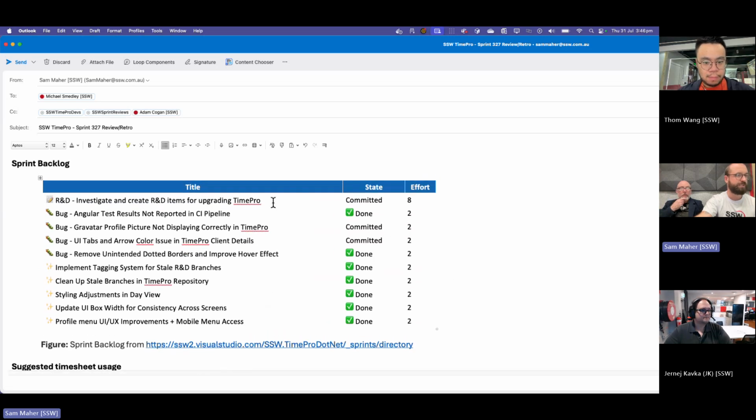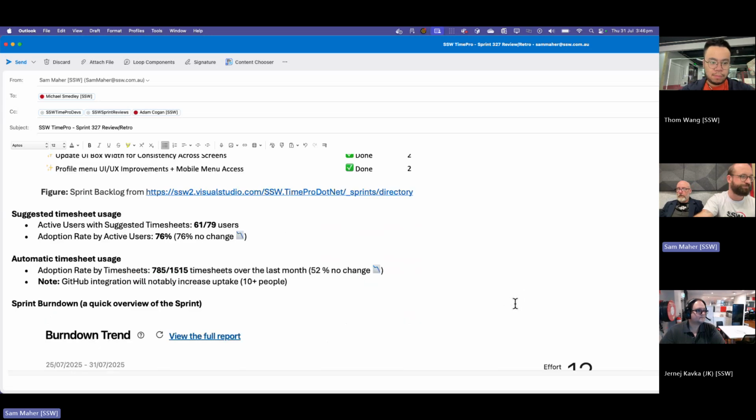Here's the work that was done. So you can see at the top there the R&D item that wasn't done, but that has had some progress. There were 2 bugs that weren't fixed, which we're taking across to the next sprint. But apart from that, a lot of bugs and UI improvements were completed. That will continue next sprint, and we'll talk about that in the forecast.